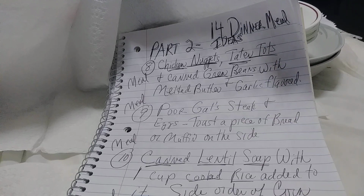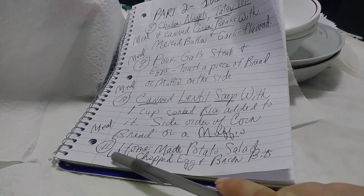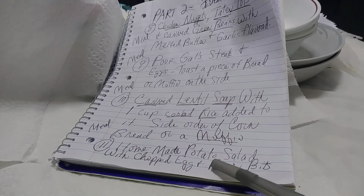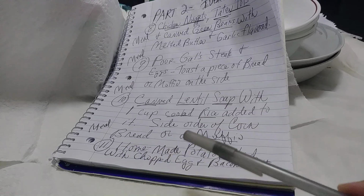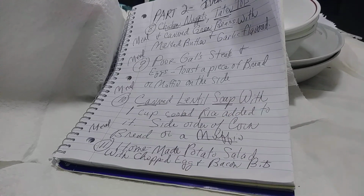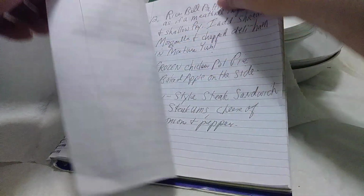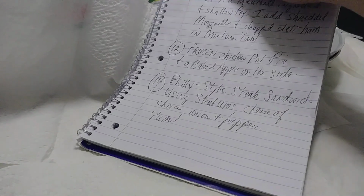Next, here we go. Meal number 11 idea. Homemade, now you can't see it, I'm sorry. Homemade potato salad with chopped egg and bacon bits. I love this. I can make it ahead. Just proceed to make your homemade potato salad the way you normally do. Add your chopped egg to it. And I like to bump it up with a little protein with the egg and a little bit of bacon bits, that salty pop of flavor. It doesn't even have to be the actual bacon. It could be the kind in the jar that you sprinkle. Let me just tear this up. Ta-da! There you go.